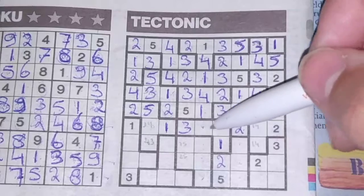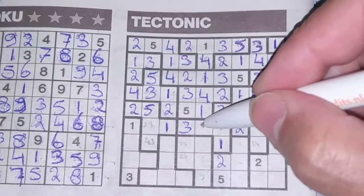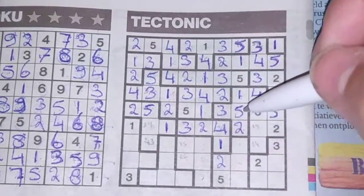The 2 and the 4 are left. We see here 2, no 2 there. 2 should be here and the 4 goes there.